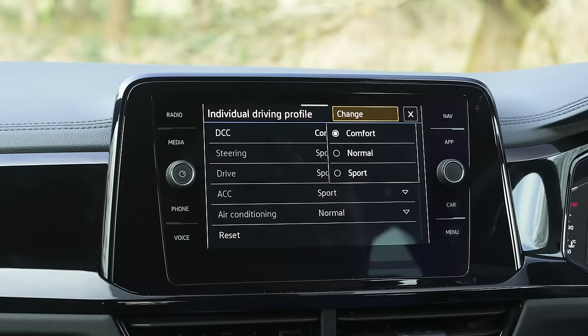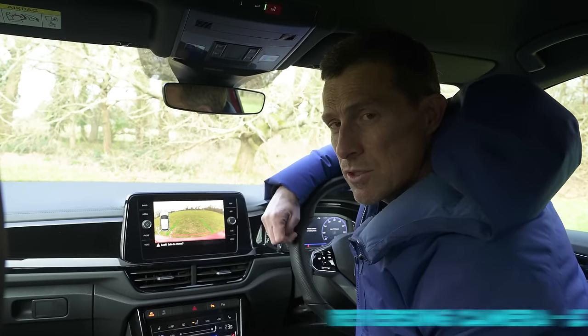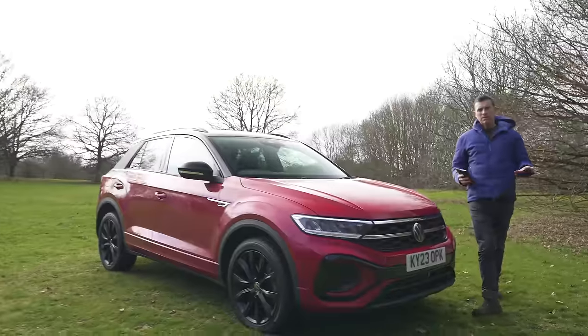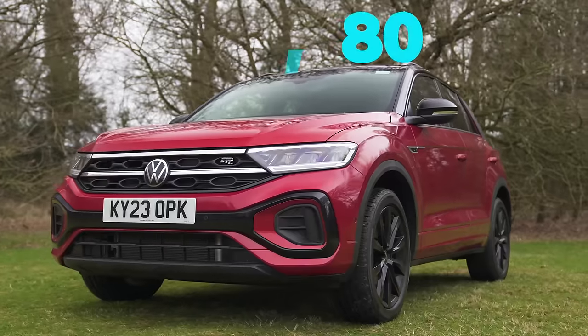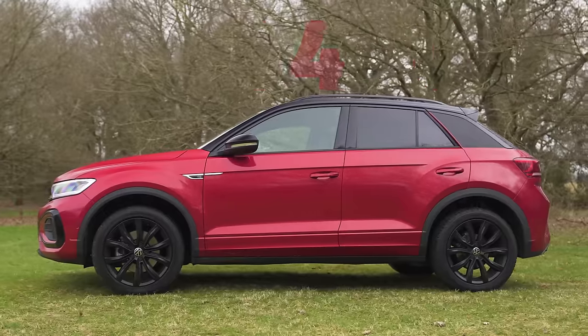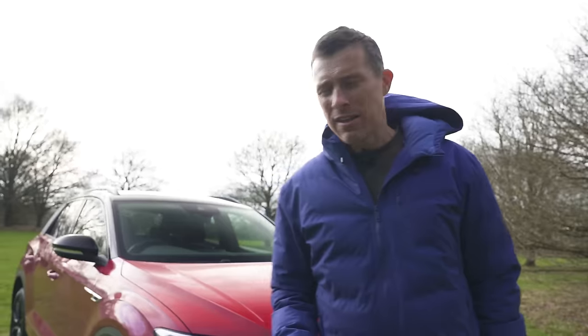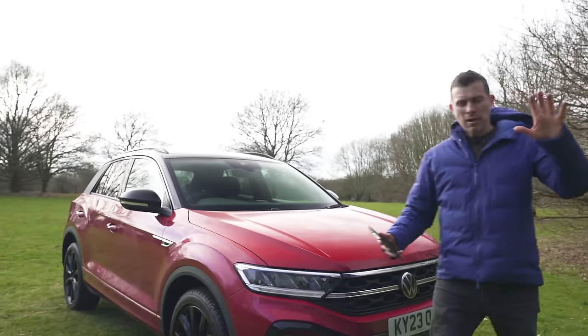And the reversing camera is £375, though both of those options I would definitely tick. That means the total cost of all the options on this car is £5,280, which takes the total cost of this very car here to £41,480. That's too much for a T-Roc, I'm sorry, but it is.